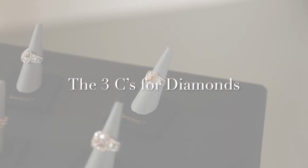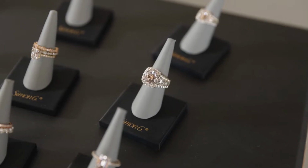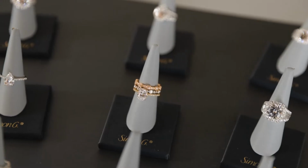I think that a lot of people get stuck on 1 carat, 2 carat, 3 carat, 4 carat, and it's a number. So it's really important to start to look at the characteristics of that stone. When you hear about the 3 or even the 4 C's, they are truly important to the purchase. The cut, the color, the clarity, that's what really makes the stone. So over size, I would speak to quality.